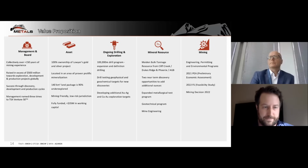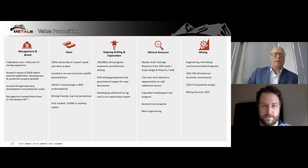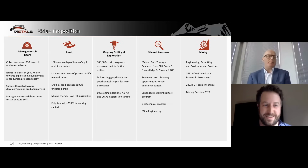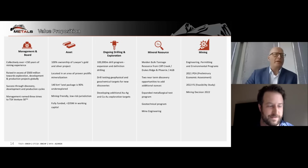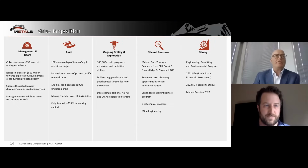Good, thanks, Ewan. A good summary there, the potential with new targets, and then of course the Cliff Creek zone, which is most definitely broadening and growing. So really a summary of the value proposition here in a few key points. This project is 100% owned by Benchmark Metals.